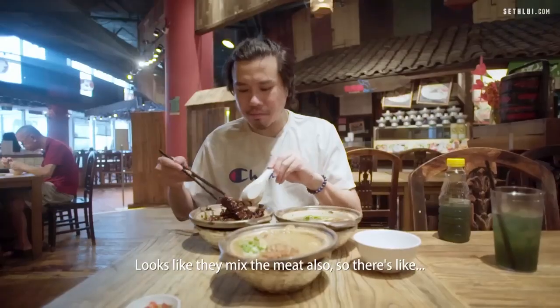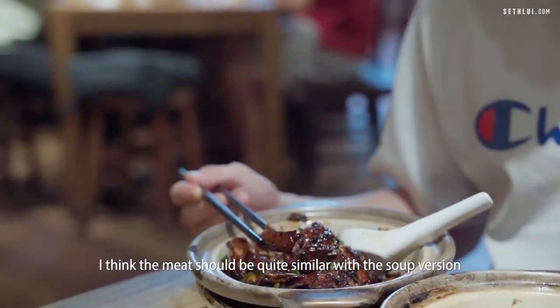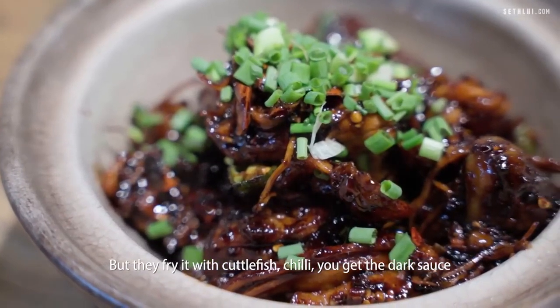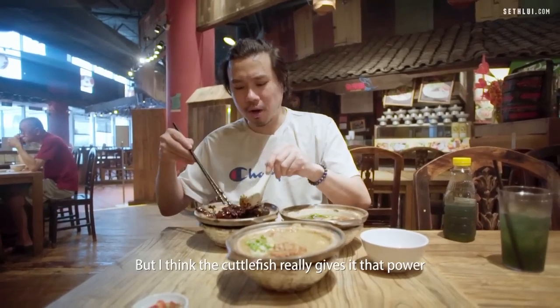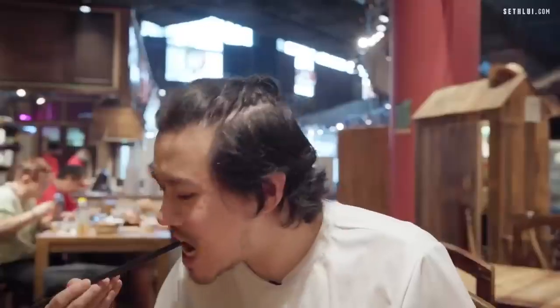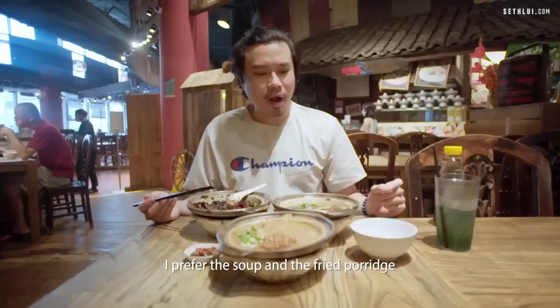Looks like they mix the meat also. Well, it's so dark, I can't tell what's inside there. I think the meat should be quite similar with the soup version, but they fry it with cuttlefish, chili, you get the dark sauce, so there's a subtle sweetness to the sauce, but I think the cuttlefish really gives it that power there. Let's see if it has the same sort of wok hei. Okay, up front, this is slightly tough. I prefer the soup and the fried porridge. Dry bak kut teh here.